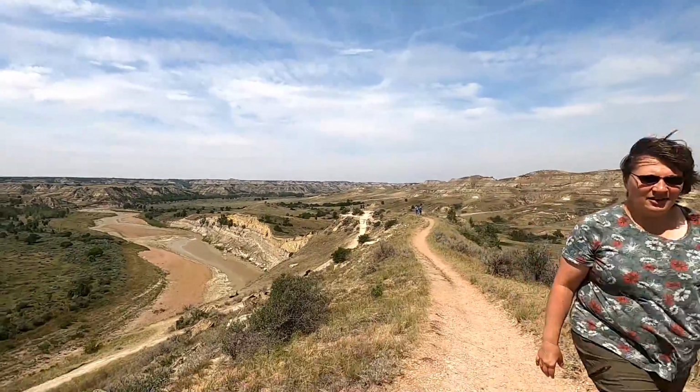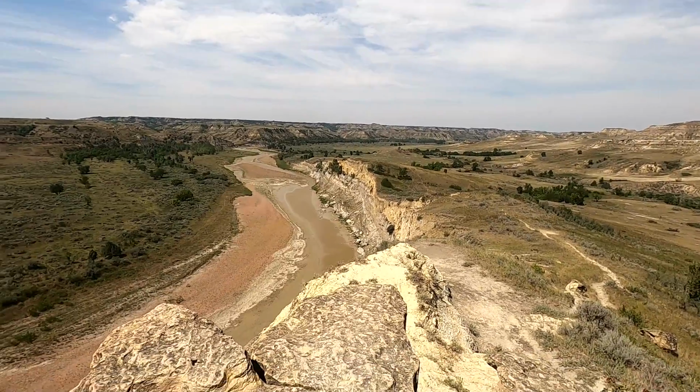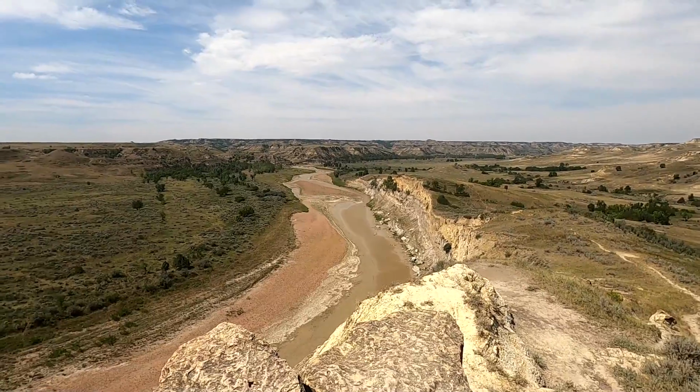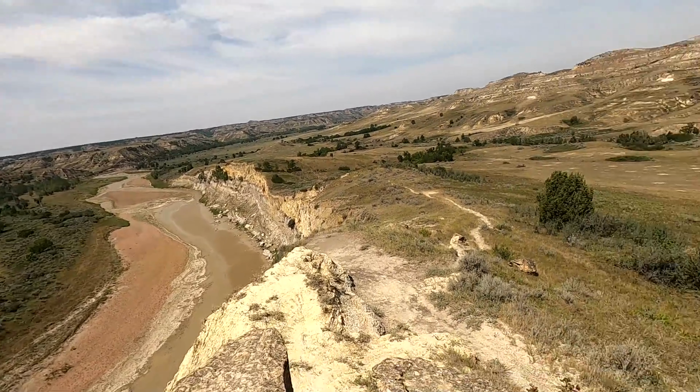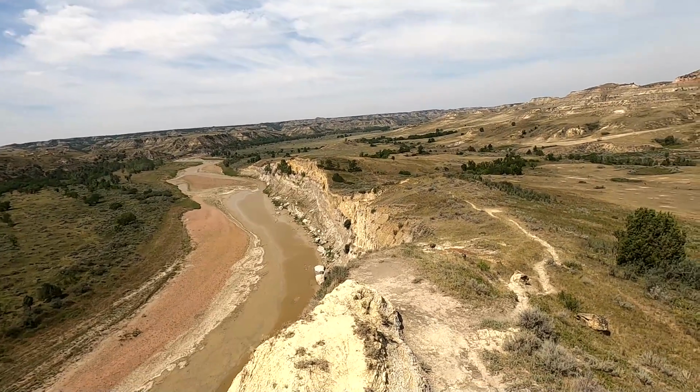How you doing? Windy, hot. Very. All right, this should be the last video of this area. Come out to this crazy rock here. See all that down there? Let me lift this up and show you. Here's what we got.